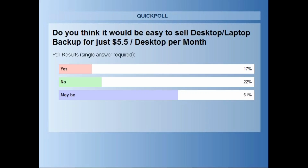Some of you said yes, some of you said no. The choice is really yours. We want to give you a simple reference point to get started with, and you can build your own solution. You can package your solutions the way you want.